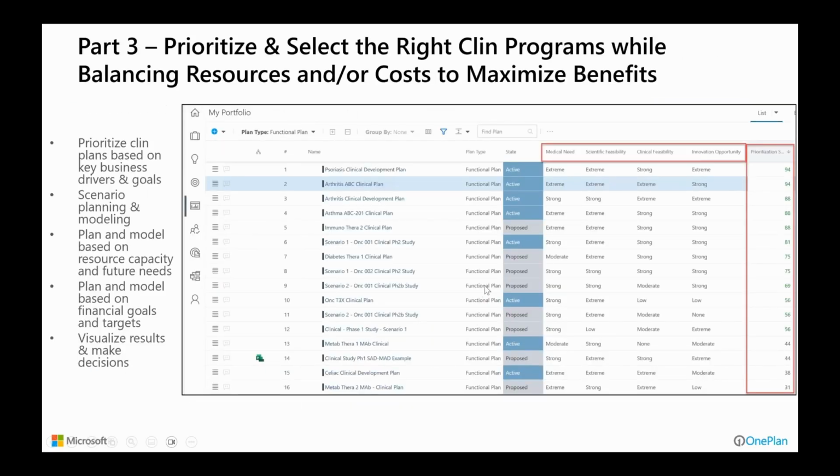Part 3: can we use this tool to help us prioritize and select the right clinical programs while balancing resources and/or costs to maximize benefits? So yeah, we can go in here. You'll notice here I've built in what I call business drivers to help us drive prioritization scoring.